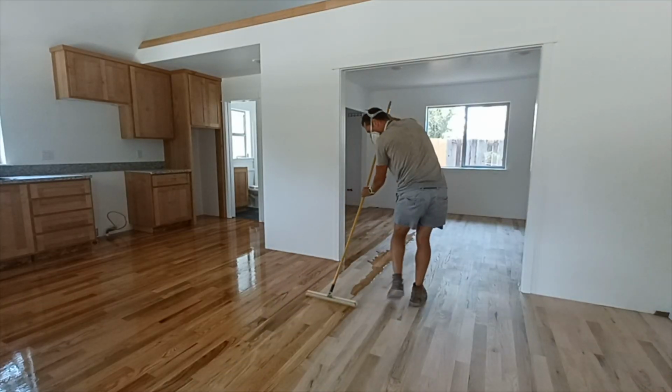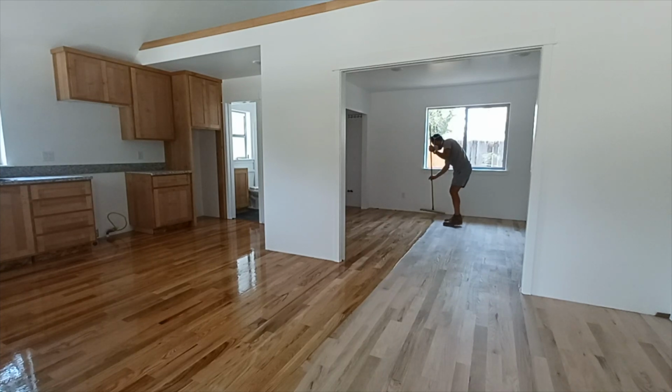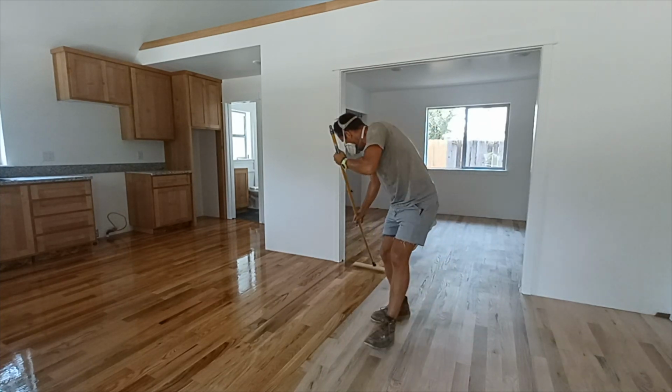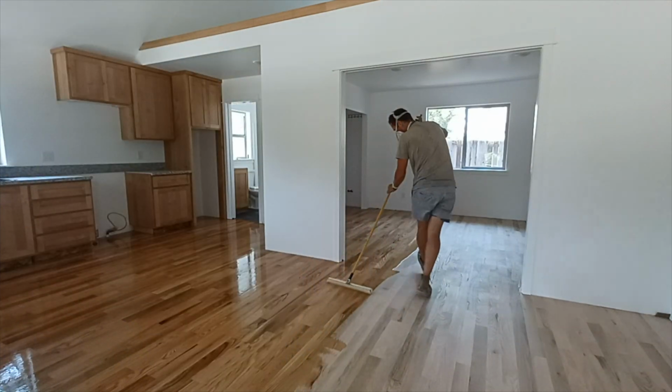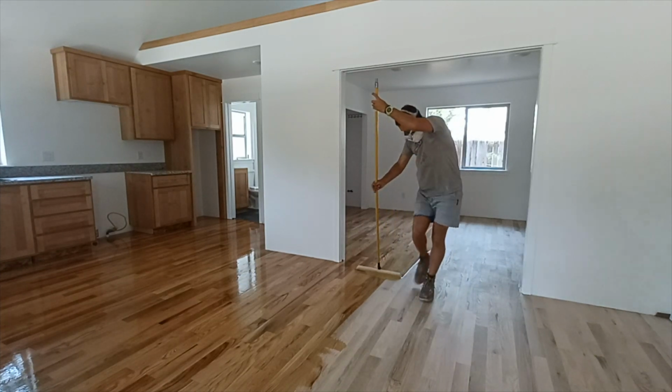I actually paid John to teach me how to do this 20 years ago, and I've done dozens of floors, and every one I do gets a little bit better. So you're not just gonna be perfect at this overnight, but just like with anything else, a little bit of practice. You notice this nice leading edge stays wet. I don't ever want the leading edge to be dry.